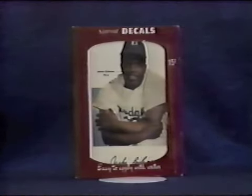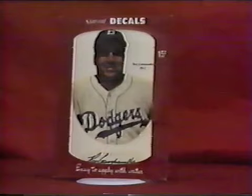And lot number 58, kind of a companion piece, also the Star Cal decal. This one of Robinson's Dodger teammate Roy Campanella, three-time MVP. His is in excellent condition. $50, the minimum bid for the Campanella Star Cal decal.